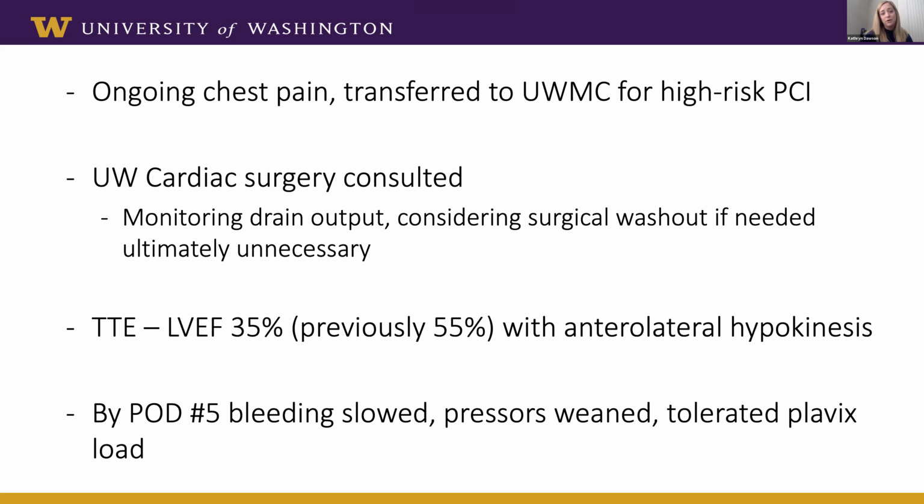He had an echocardiogram when he arrived. His EF had at that point dropped to 35%. It had previously been 55%. He had some minor wall motion abnormalities, but it was largely global. Ultimately he did not need a surgical washout. By post-op day 5 on our end, the bleeding had slowed down. We had him off of pressors and he had tolerated a Plavix load. So we planned on doing a PCI the following Monday, provided that he didn't require any additional blood transfusions after the Plavix load, which he did not.